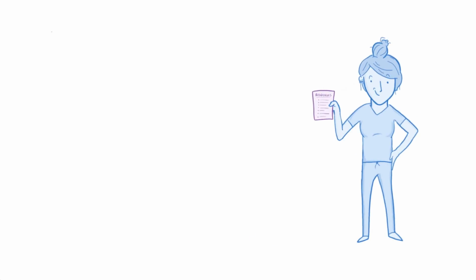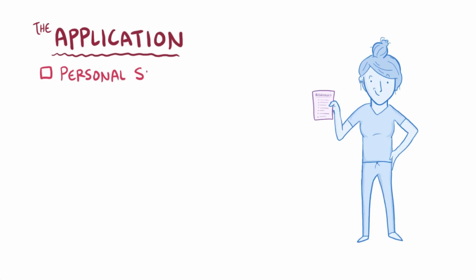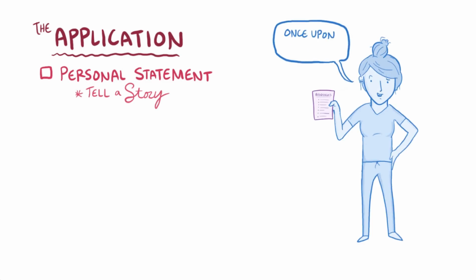After you've decided on a list of residencies that you want to apply to, it's time to put together your application. First off, there's the personal statement, which is where you can tell your story and why you're applying. Remember that people relate to one another through stories. So this is your chance to tell an authentic story that allows the residency program admissions committee to get to know you. Also, don't forget to get feedback from trusted friends and family. It'll definitely help.